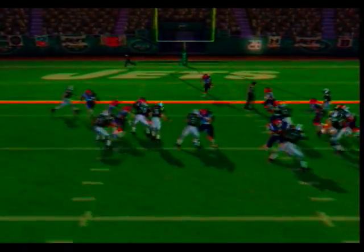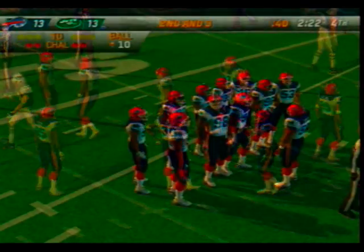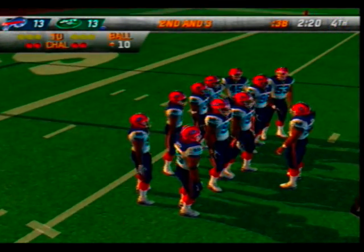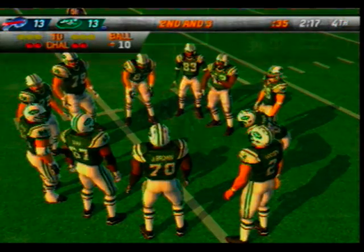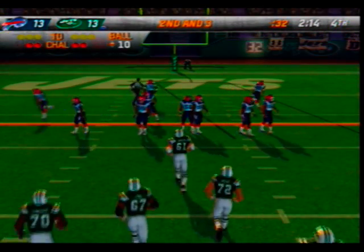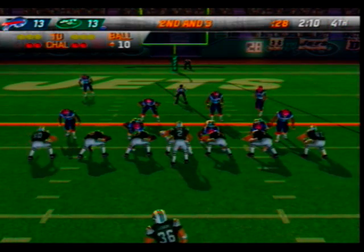Number 36 lines up behind his fullback in the I. Adams comes up to make the play at the 10. He's one of those guys that can put up 100 yards week in and week out. This has been just another day at the office for him. Almost at the 2-minute mark now, on the 10-yard line.